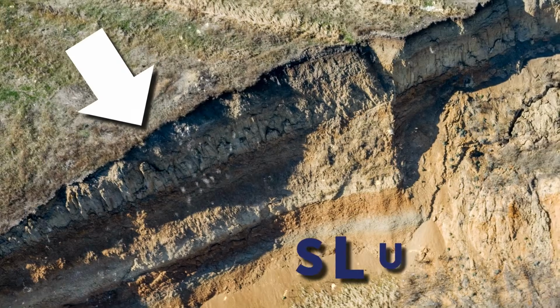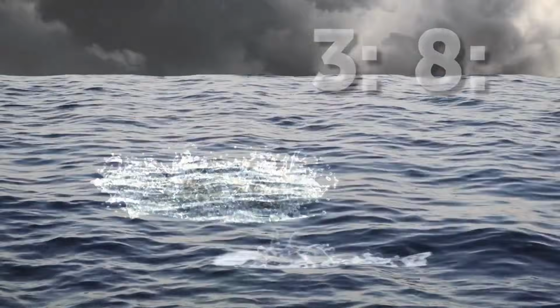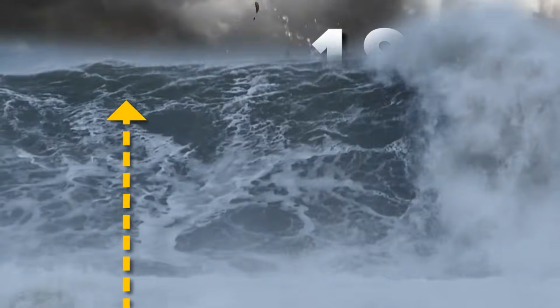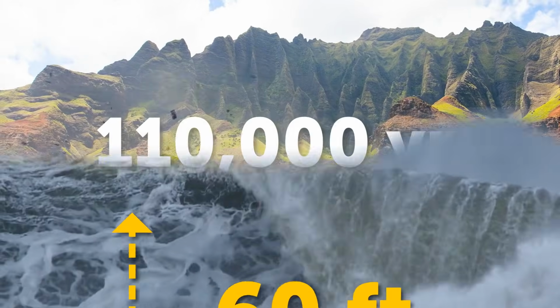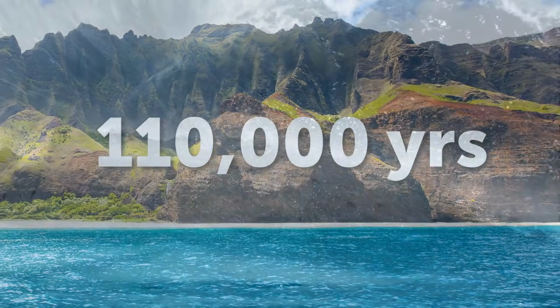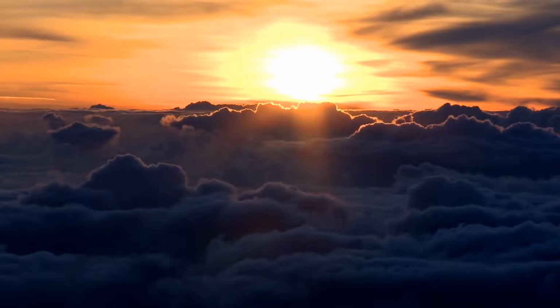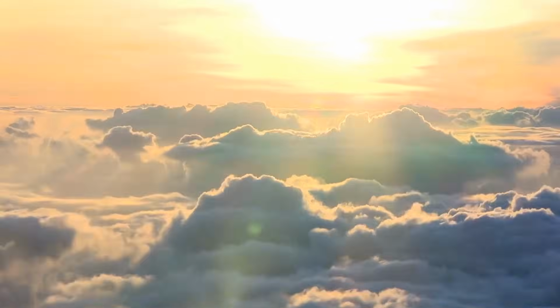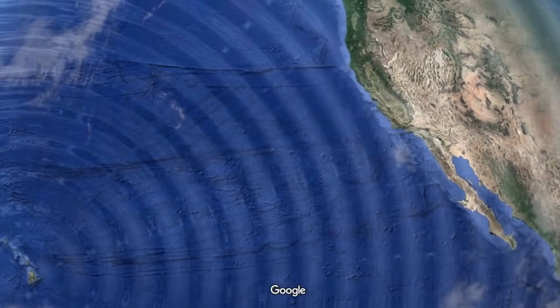These rock formations are called slumps, and the Helena slump is the most notorious of them all. In 1868, the shift of this slump caused a tidal wave rising as tall as 60 feet. But what's most troubling is that some 110,000 years ago, a landslide here led to one of the most powerful earthquakes ever, which in turn led to a mega tsunami of over 1,000 feet in height. Scientists are worried that such an event may repeat in the future. If that happens, the wave might engulf the whole of Hawaii and easily reach both North and South American coasts.